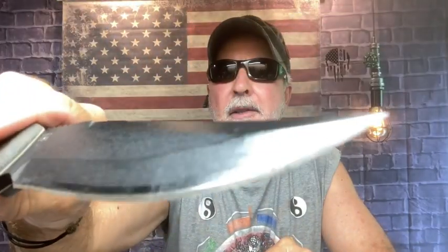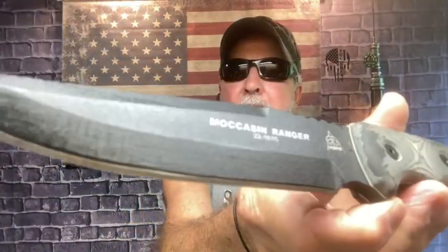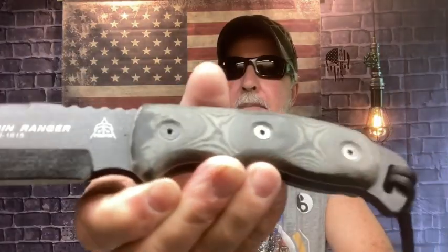Now I'm gonna tell you something. Now this Moccasin Ranger, put that off the side. Y'all know what I'm doing. This Moccasin Ranger, I have thrown it I don't know how many times. I've sliced water jugs with it. This thing is still sharp as can be, and it is a hefty knife. I don't even know what the weight is. I don't know what the specs are, but you have to appreciate that, man. It's awesome. My Carter scales had a nice grip on it, and a very cool sheath where the clip is in the right position right there.